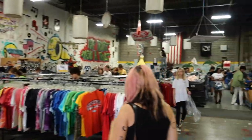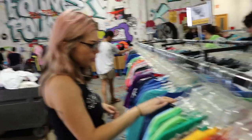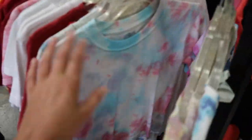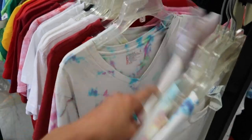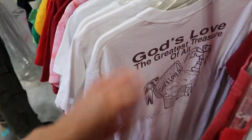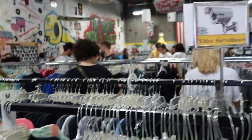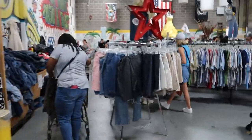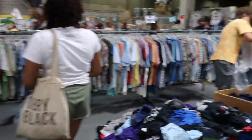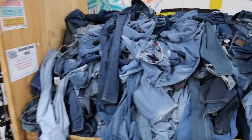This is about to be real fun. Do we put the hangers in there too? Probably not. But we got some tie-dye in here. Over there, there's like dresses and stuff, so I'm gonna go over there. There's a bunch of jeans.